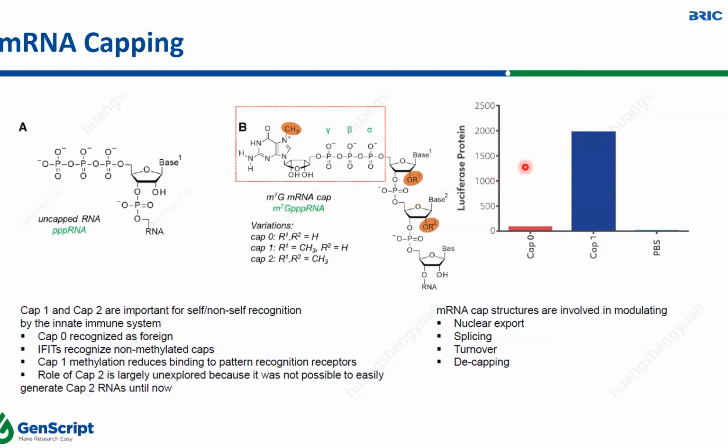The bar chart here indicates the luciferase protein expression based on the mRNA with different capping positions. Usually with cap 0, there will still be some minimal expression level, as the mRNA has already been degraded. With the addition of the cap 1, the half-life is prolonged, leading to a high expression of the luciferase protein.